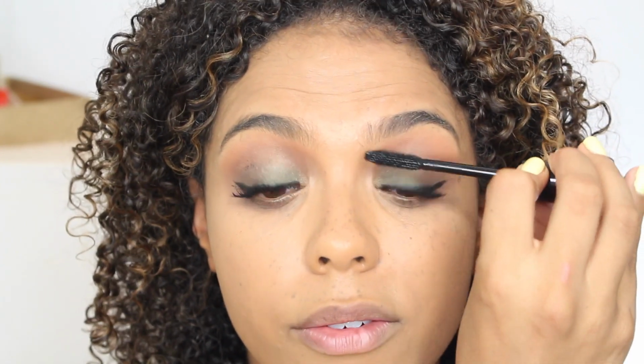Then let's try the Volume Hero over here. I'm just going to also swap lashes after, so they look the same. What do I like more? I think I like the Volume Hero a little more. Yeah, I like this one more, but they're both really good. Super affordable too.